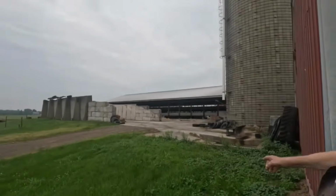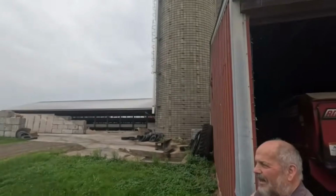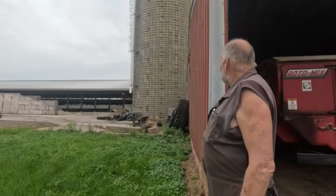So you don't use the silos at all anymore? Nope. Well, the unloaders were getting bad. Everything's getting bad and climbing. Is that an 80-foot silo? Yep, 24 by 80. 85, I guess.